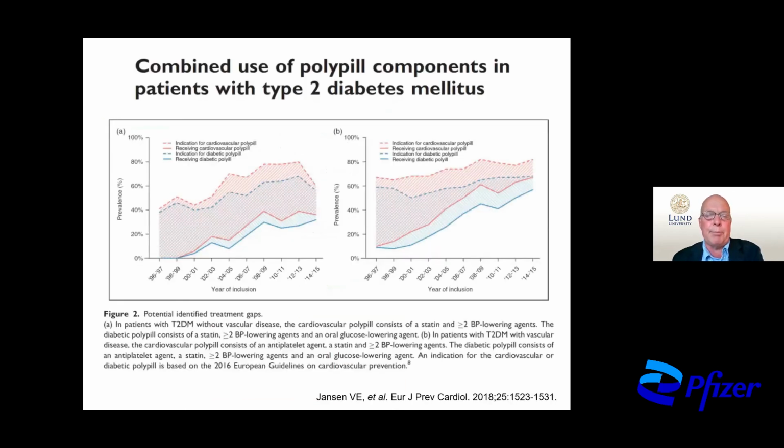Let's talk about diabetes, because type 2 diabetes is very prevalent, and these patients are really in need of preventive drug prescription. Most often we prescribe antihypertensive drugs, we prescribe lipid-lowering drugs to be combined with antidiabetes drugs based on guidelines. In this study, the authors tried to address the gap between an indication of a so-called cardiovascular PolyPill and real-life patients receiving a cardiovascular PolyPill, a theoretical cardiovascular PolyPill with statins and antihypertensive drug treatment.